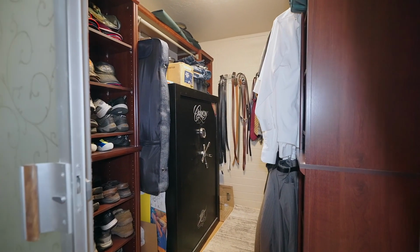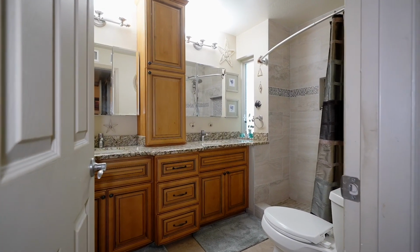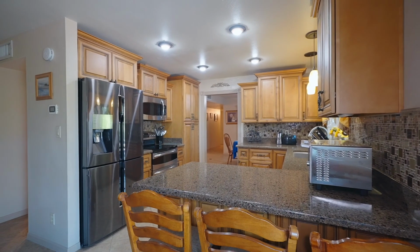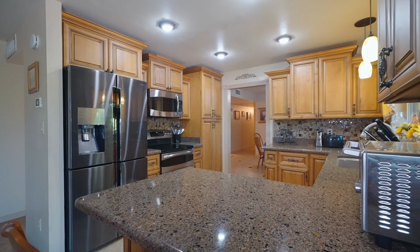The bathroom has been completely remodeled, does feature double sinks as well as a walk-in shower. The kitchen has also been completely remodeled with brand new cabinets and appliances. So it's ready to go for the next owner. There's simply nothing for you to do there.